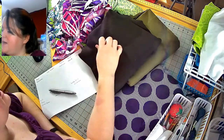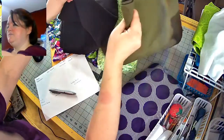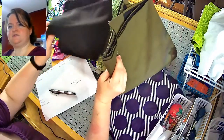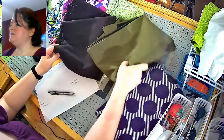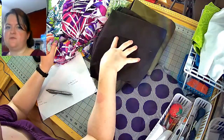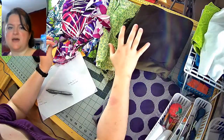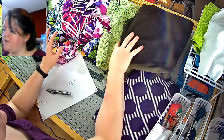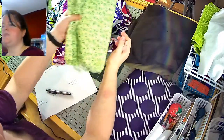But these have a much nicer drape to them. I don't know if you can tell the difference at all, but this one is drapier and this one is really kind of stiff. So I'm thinking that I could experiment with this one for that wide leg look that I'm liking. But I don't have a lot of fabrics in my stash right now that are really going toward that pant look. So I'm just not sure actually about that yet. As we're talking through it, I'm not sure.